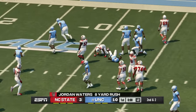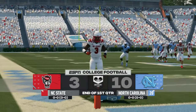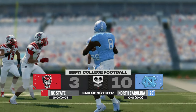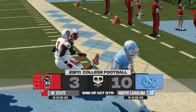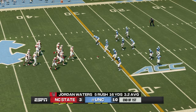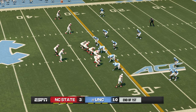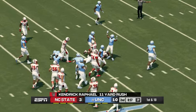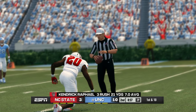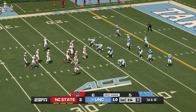He makes his way to about the 32. So at the end of one, the Tar Heels lead 10-3. And we welcome you back to the action here, just about set to start the second quarter. And he's taken down at the 21-yard line. First down, 10 to go. Ball on the 21.